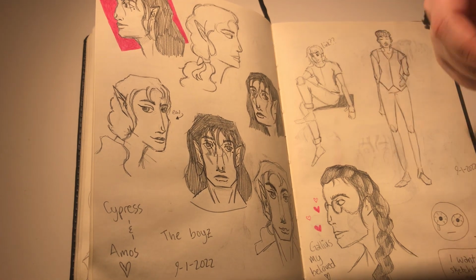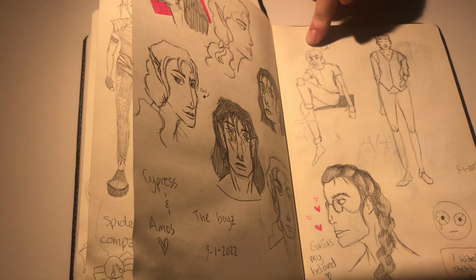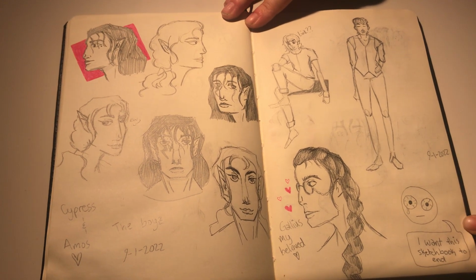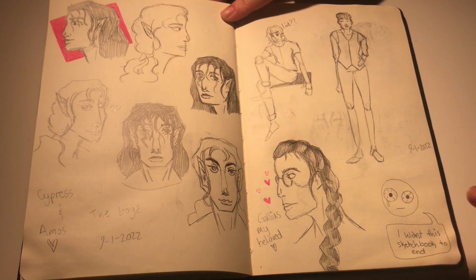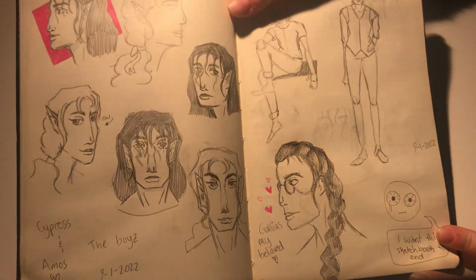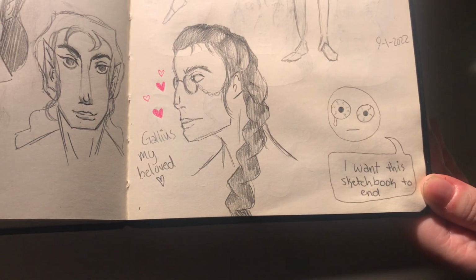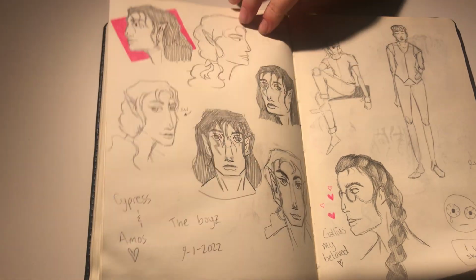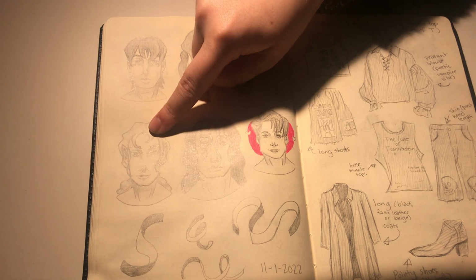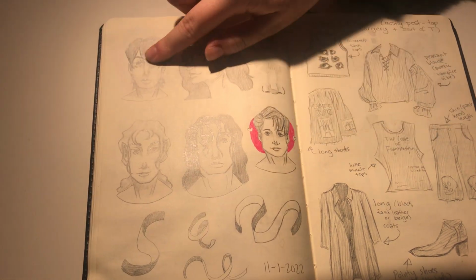Gallius, again, my beloved. This turned out looking like Link from Zelda, and here's where I started actually wanting to give up, because I wanted this sketchbook to be over. I wanted to start a new sketchbook. I clearly wanted this to end. This is Cypress and Amos again, and these are just some random guys.